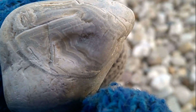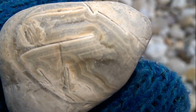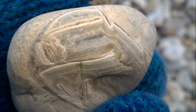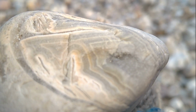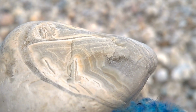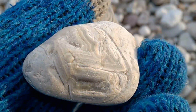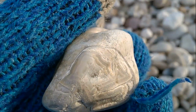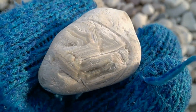It is definitely... flashlight on. Oh my gosh, look at that cold water agate. Wow. That just made my day. That is amazing. My glove has a piece of yarn that keeps getting in the way. But look, it's definitely a cold water agate. Holy cow. That is amazing.